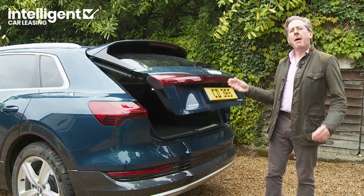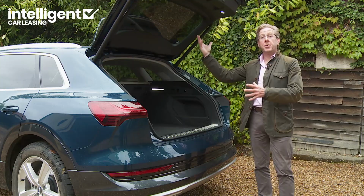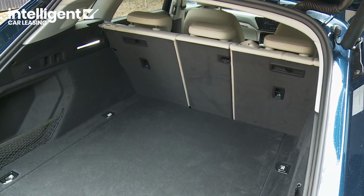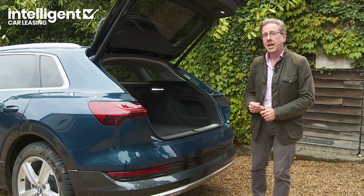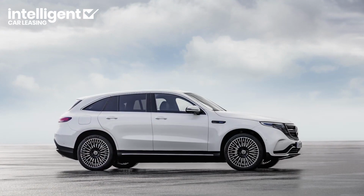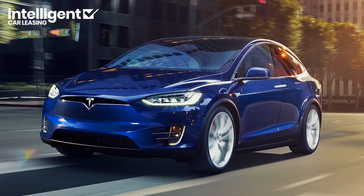The tailgate's power operated, of course, and once it's completed its arthritic progress upwards, a decently sized 600-litre boot is revealed, which is about 100 litres more than you get with those Jaguar and Mercedes rival EV models we were just mentioning, though not quite as much as is provided by a 5-seat Tesla Model X.